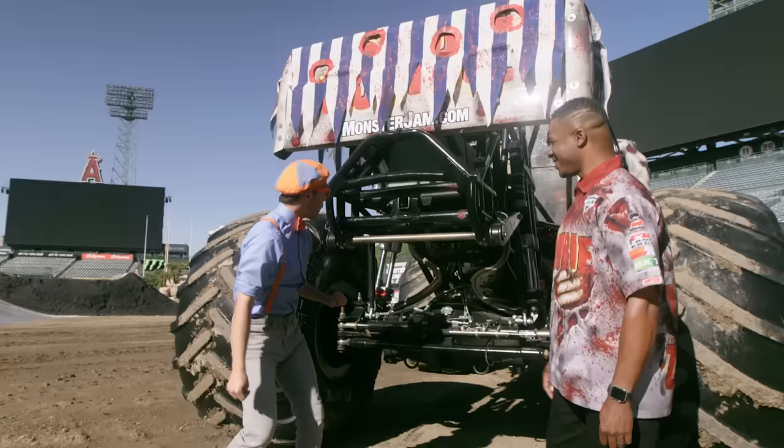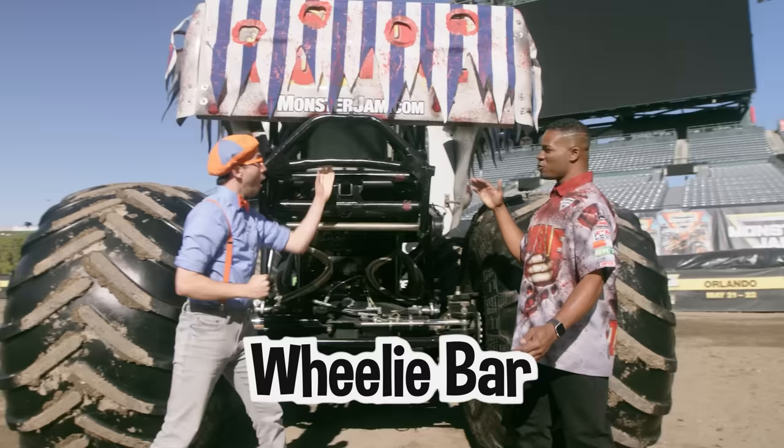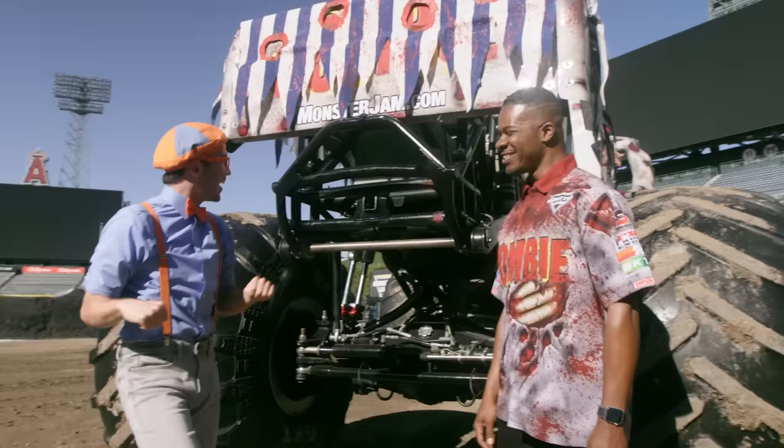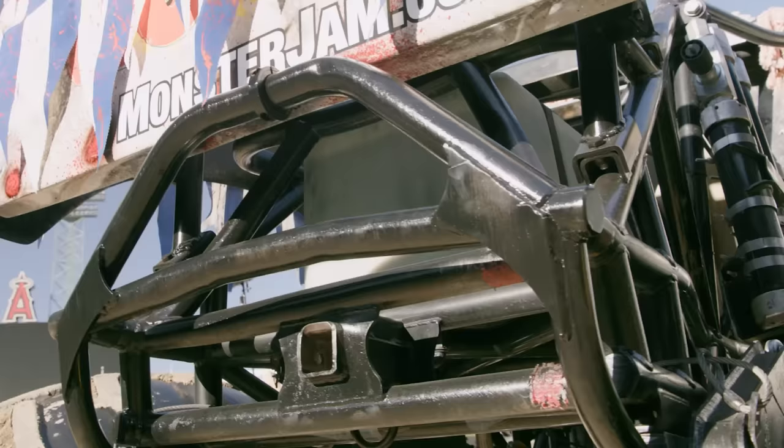Yep. Whoa, and what's this right here? This is the wheelie bar, man. This is for when I'm doing those really cool slap wheelies and I get to drag this thing in the dirt and it keeps me from tipping over. Oh, that's really important. You don't want to tip over your Monster Jam truck. Whoa, and this box, is that where the fuel goes? That is where the fuel goes.